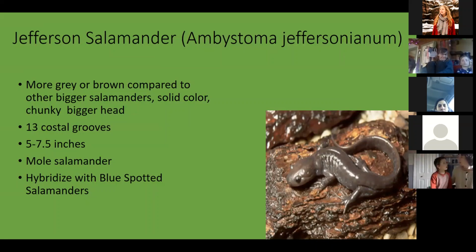They're 5 to 7 inches long, so they are a little bit smaller than the blue and the yellow, but they hybridize with blue spotted salamanders as well. When they hybridize, they lay fewer eggs, and oftentimes they create sterile offspring.